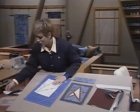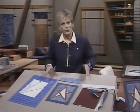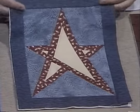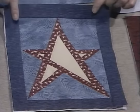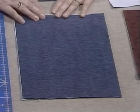Don't do this to your entire paper. Remove as much as you can, but to get rid of all those little pieces, it sure is an easy thing. Otherwise, use tweezers and pull out the rest of the paper that you may have as the foundation. We placed a border around all four sides. Use the simple technique. Didn't miter the corners. Just cut 1.5-inch strips, stitched at the top and the lower edge, and then each side, and then cut a layer of the flannel the same size as your finished block.